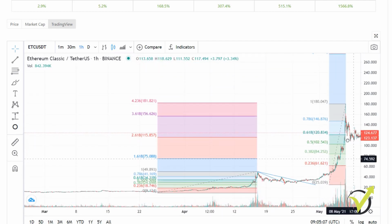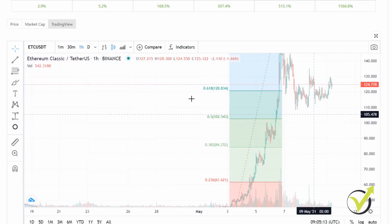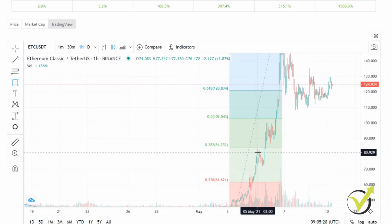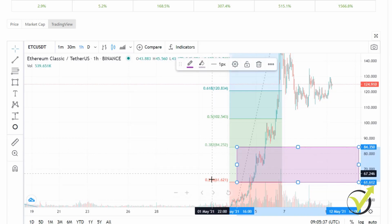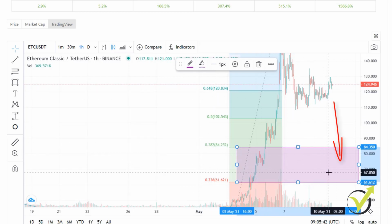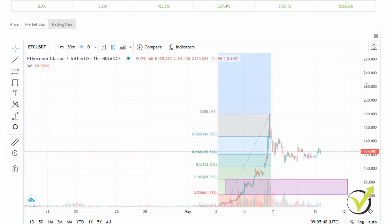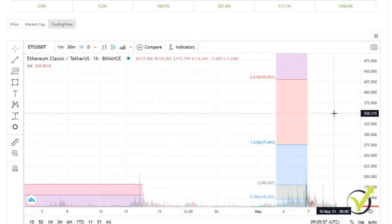So this is my new Fibonacci, and I'll be super happy buying the Ethereum Classic at this zone. Let me grab a rectangle, for example, and I'll be super happy buying it below the $100, somewhere in this box, somewhere between the 23.6 and the 38.2 Fibonacci retracement level. So if the price drops over here, I'll be buying it again. And my next target would be at $430.85. This is my next target for the Ethereum Classic.